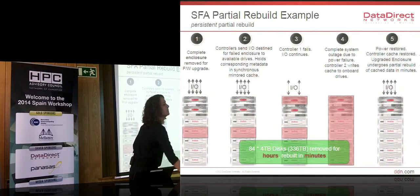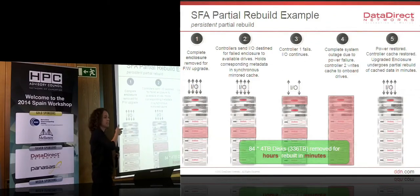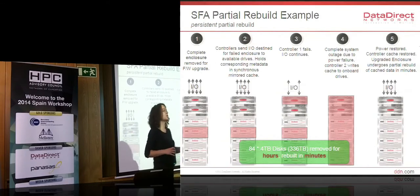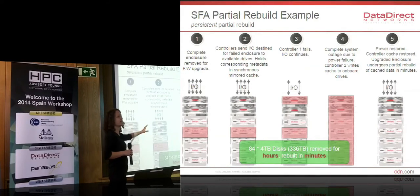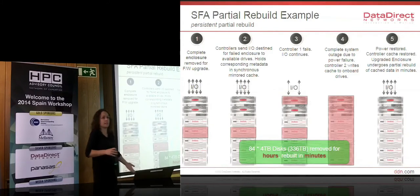What happened when we lost an enclosure, for example? First, of course, if I'm a vendor and I try to sell you something, I'm going to tell you my system is very redundant, everything is replicated. This never fails. But you know, it's not true. The system fails, it's hardware and it fails.